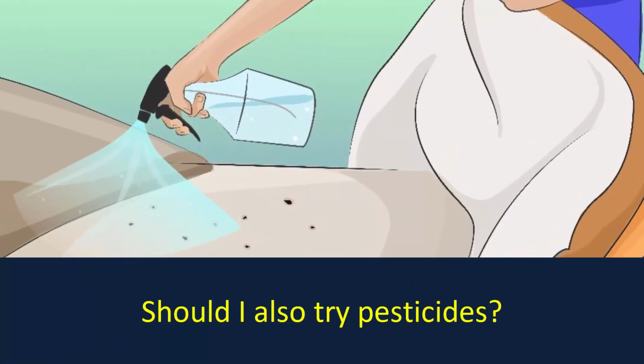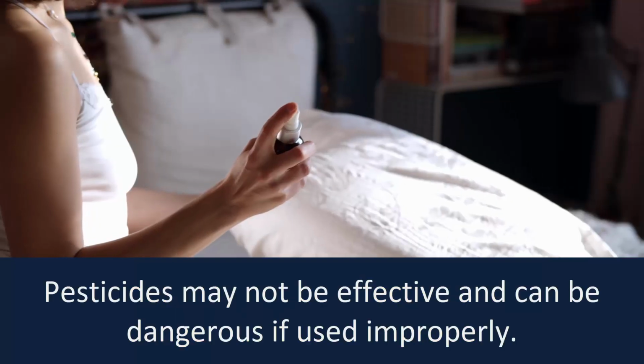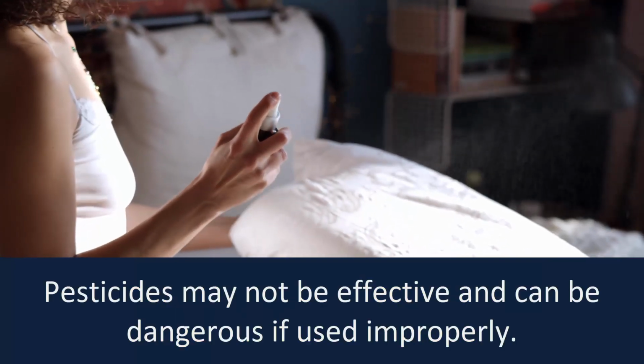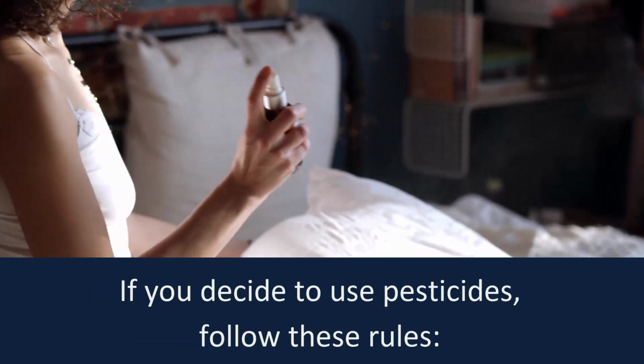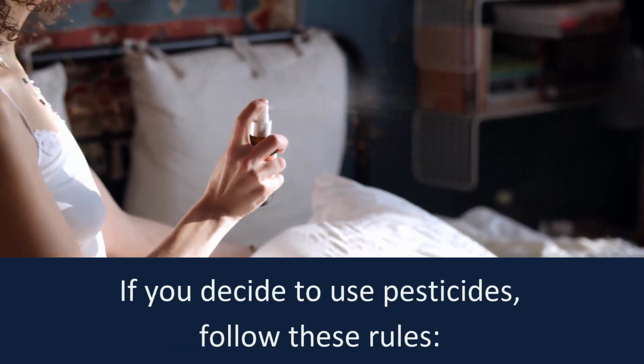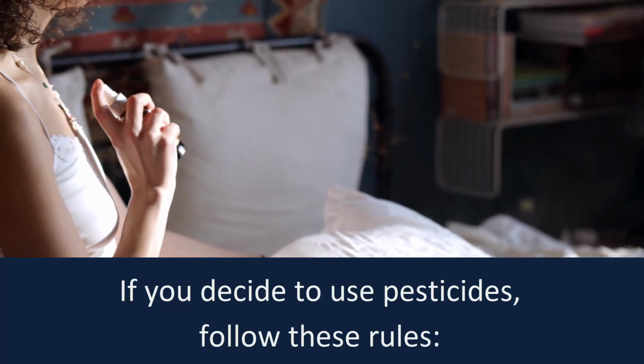Should I also try pesticides? Pesticides may not be effective and can be dangerous if used improperly. If you decide to use pesticides, follow these rules.